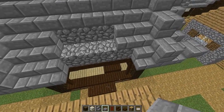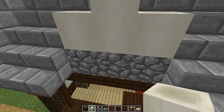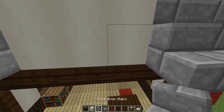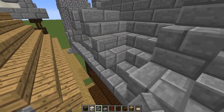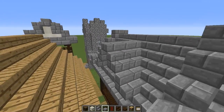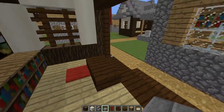For one more last roof detail, I'm simply removing the middle blocks from the front of the shop here. I'm then going to fill in some little white blocks here and make a little extra roof overhang detail. So this is something you could do if you want a little more detail in your build. I think it's just a really cute way to add a roof detail at the front.